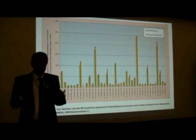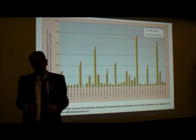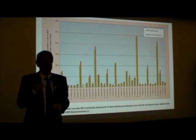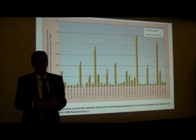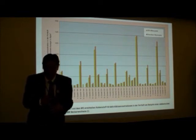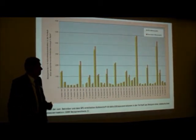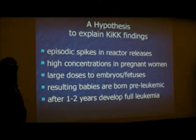Now, this is important because that means that a big concentration, a big spike, comes out. And the people living nearby get it. And that spike is important because once it gets inside you, it gives you a dose at that concentration. That's important. Short-term discharges are far, far more toxic than long-term chronic ones. Next slide.